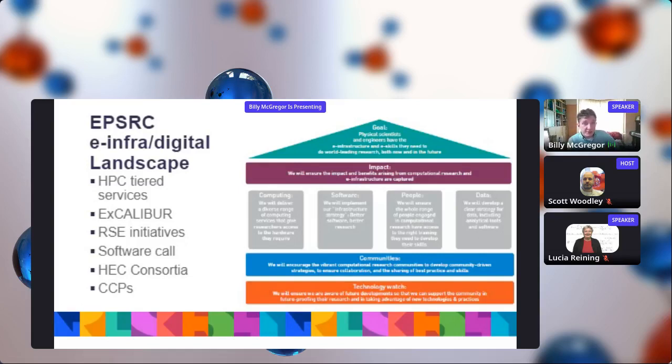Again, we have several initiatives for this strand, including the HEC Consortia, RSE fellowships, and an upcoming Excalibur call to support the development of research software engineering. And finally, we have data as our newest area of focus. EPSRC are committed to develop a clear strategy for data, including analytical tools and software. This is an area we are hoping to receive input and feedback from the UK HPC communities over the coming months.